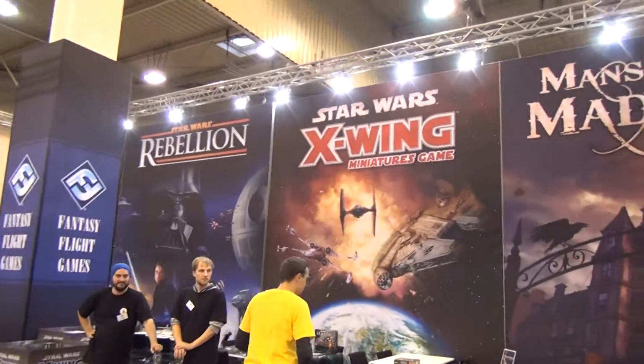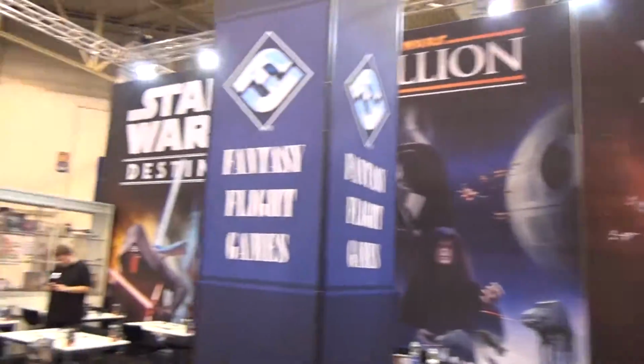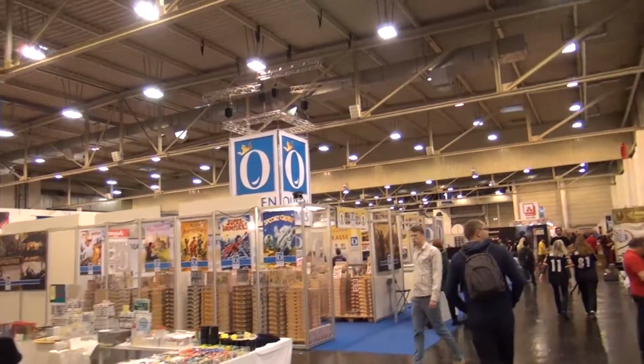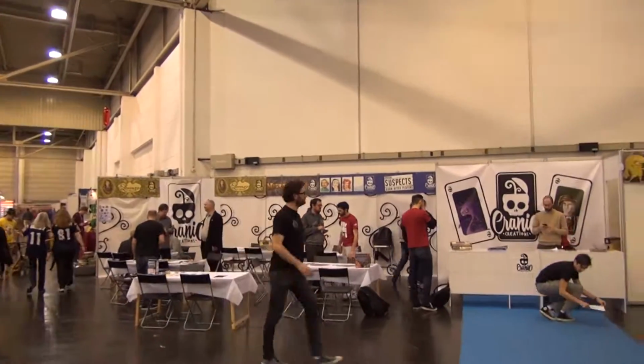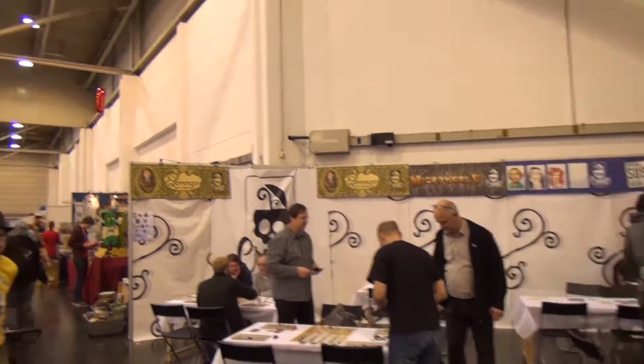But you may also be noticing that Queen is here too. Queen is everywhere. They're so huge. If you were thinking, wait a minute, didn't you walk by the Queen booth in Hall 3? Yes, we're now in Hall 1 and Queen is here also. You can see a huge play area, with tons of great games coming out from Queen right here.